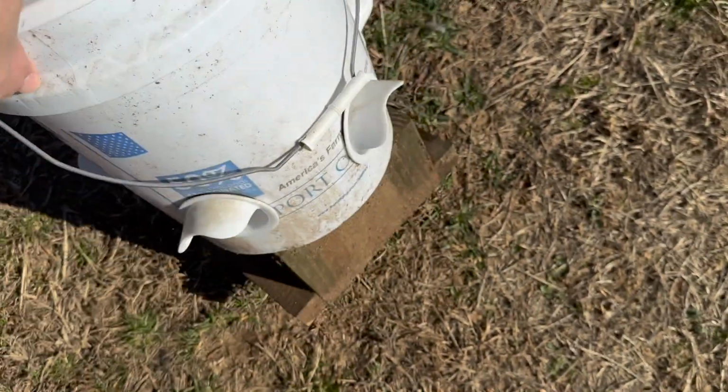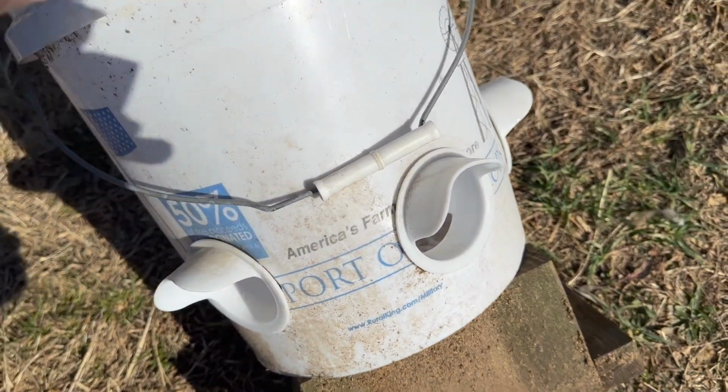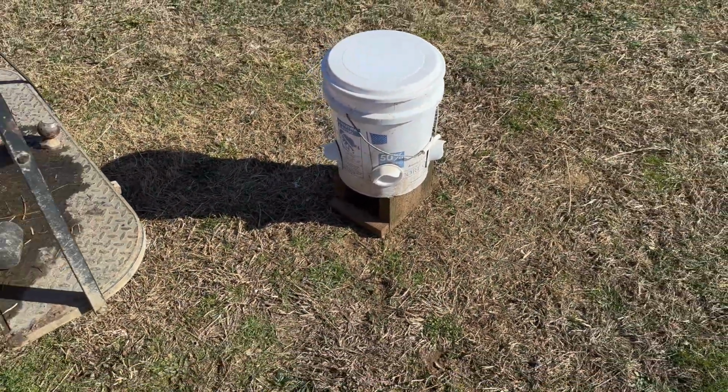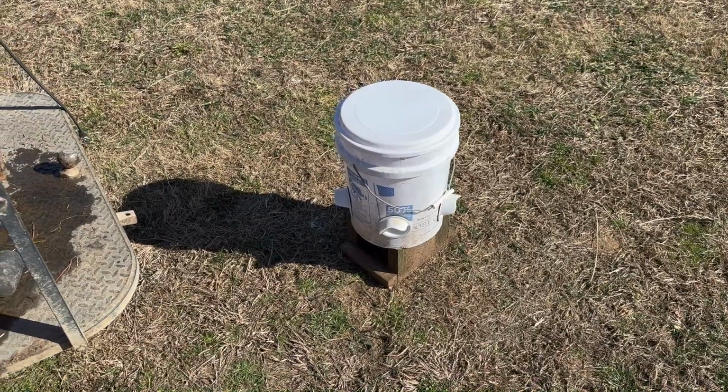That way you don't have to bring out feed every day to your birds. The lip keeps the rain out of there, and they work pretty well. Yes, feed does fall out and get onto the ground, but they're chickens. They eat off the ground, so normally the chickens clean it all up.